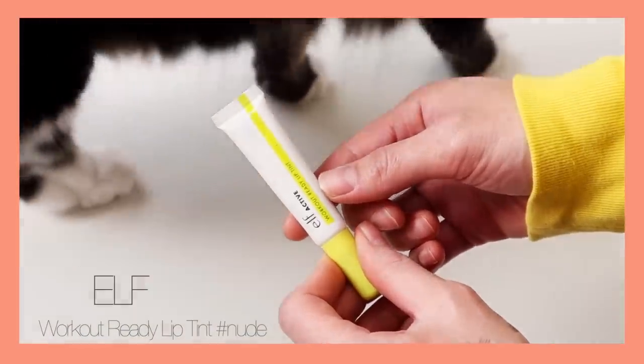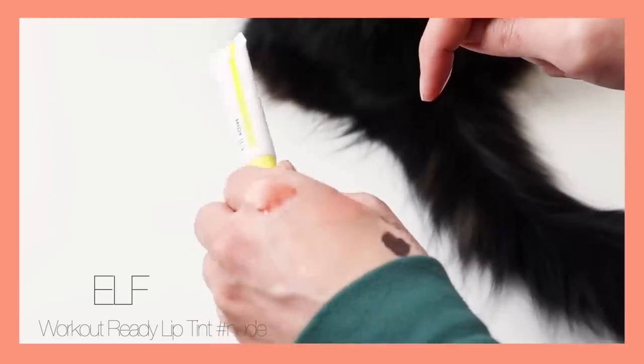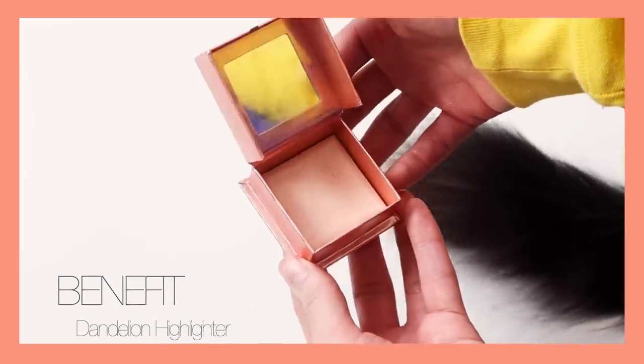Great for beginners. So I went to the e.l.f. store here in LA and I picked up this workout ready lip tint. I was like, wow, athletic people wear this? I should try it too. I mean, I try to do yoga, but this is a nude shade, so I like the color a lot. It's an orangey nude. It's not like too red, so it's perfect for this look. It's a corally bright red, I would say, and it's not super pigmented, so it's quite sheer, and it does make you look like your lips are but better, you know?